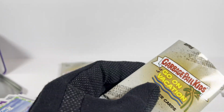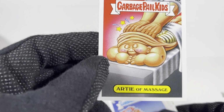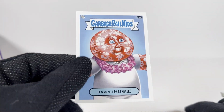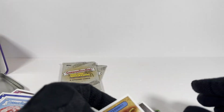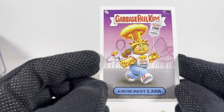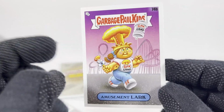All right, pack 8. Absconding Abby, alt to that one. Artie of Massage. Peaked Pete, alt. Nice. Hawaii Howie. Here's the puzzle camper Kara. It's freaky. Good old Atom Bomb Amusement Lark. Man, wouldn't that be amazing? GPK land.